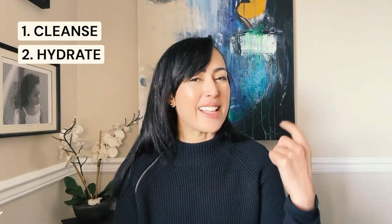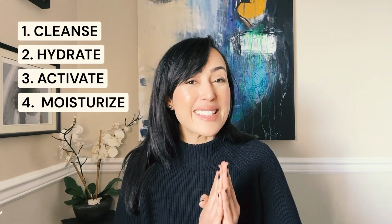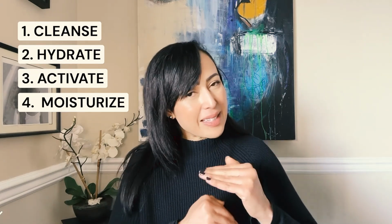Step number 1 is a cleanse with a gentle cleanser that's not depleting your skin of its natural moisture. Step number 2 is called hydrate, and that's a mineral mist mostly, or a brightening mist, but something that deposits a good amount of water on the skin. Step number 3 is activate, and that's introducing your water-based serum that has actives in it, and they must have among them hyaluronic acid. If they have glycerin, that's even a plus because that's another humectant. And then step number 4 is moisturize with an oil-based serum that's going to seal that hydration and go into the skin and moisturize it from within.